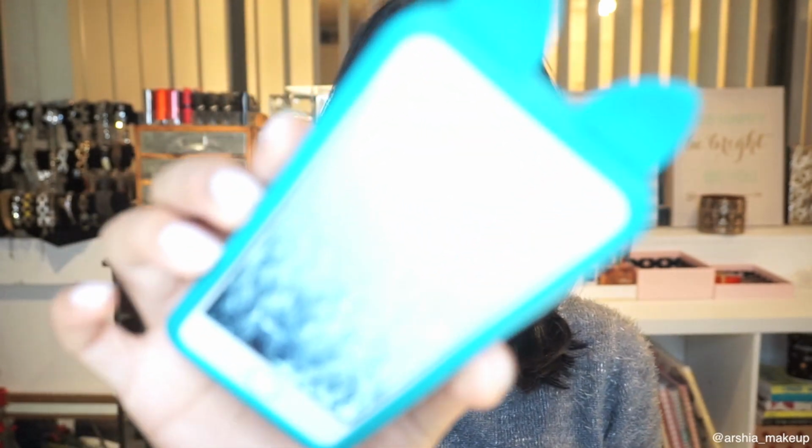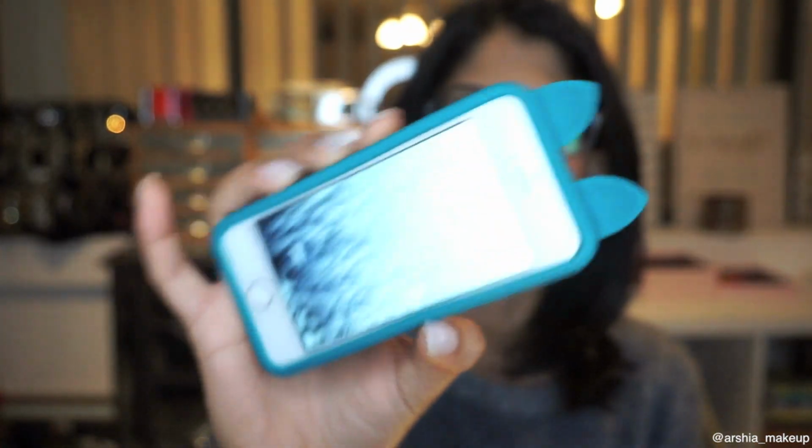Okay guys, I am back. It is now 10:38 p.m. Can you see that? Okay, just take my word for it. It's 10:38 p.m. So I've been wearing my makeup for a couple of hours now. I actually took a nap and it is raining today. It is so disgusting outside. My makeup definitely did hold up.